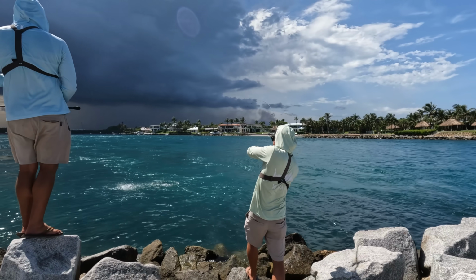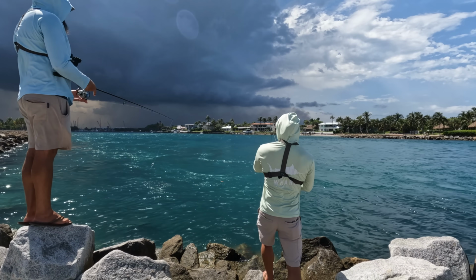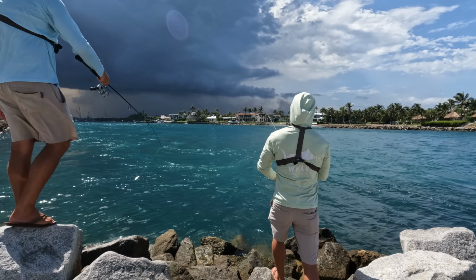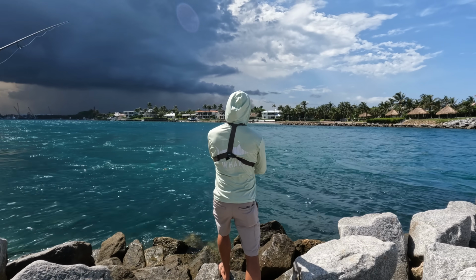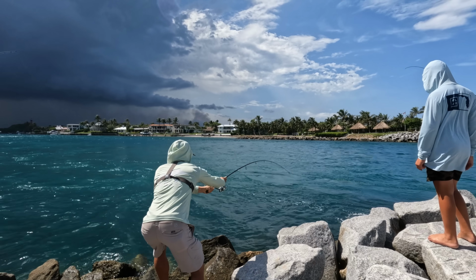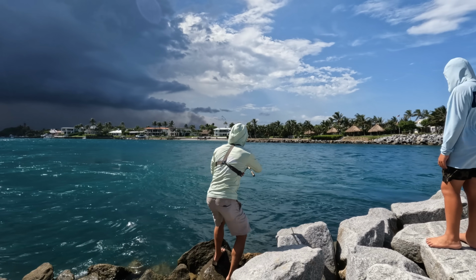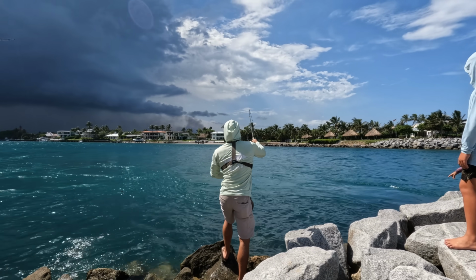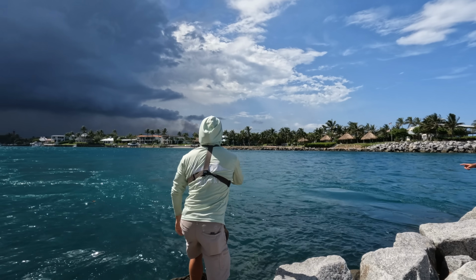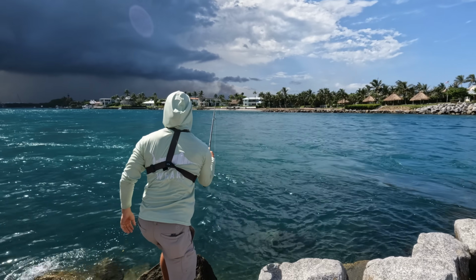Tarpon on. Oh, sick. Got a jump. He ate the LY. Yeah, dude. Oh gosh. That was great, man. Oh, on the light tackle. 17 pound floor. Oh gosh. Woo! That's gonna be one tough fight. Yep. Where'd he go? I think he's gonna get you in that rock down there. Careful, buddy. You can pull him up. Yeah, he's up. He's up. There you go. We got the thunder and lightning.